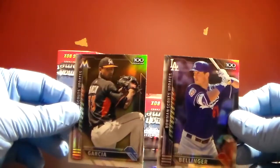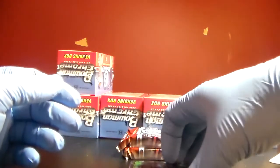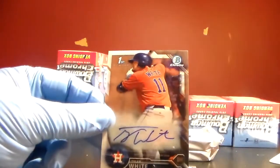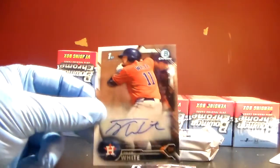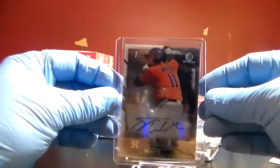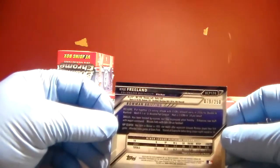Marlins and the Dodgers as your top 100s. All right, I got the Rangers as your insert. Your purple refractor is the Rockies. Kyle Freeland with your autograph of Tyler White for the Houston Astros. We've definitely had more National League than American League in this case so far. And the Rockies, that's numbered to 250. It's 79 of 250.